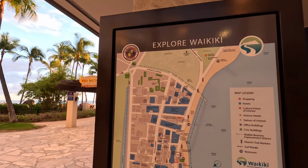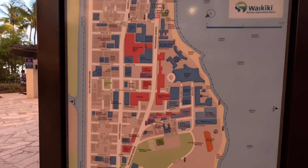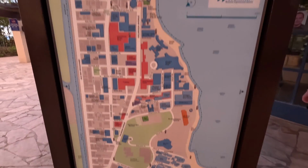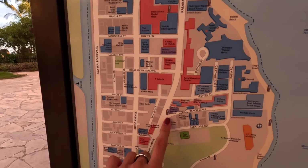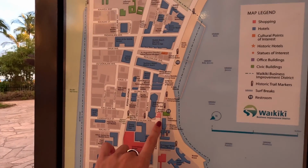Here's another one of those maps that I mentioned earlier in the video. And just here in a second, I'm going to show you the route that we're walking. So again, looking up at the map, that's where we are right now, where it says you are here. And then if you follow right about there, that's where we started walking. So that is the path we've taken, going up Kalakaua Avenue.